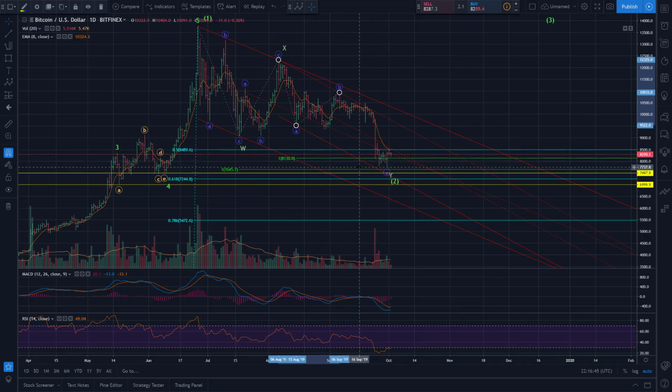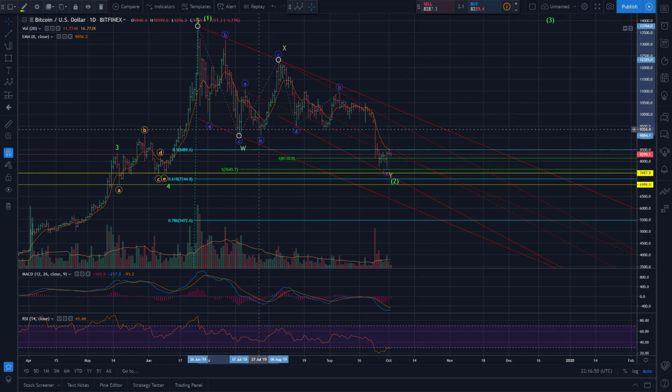And then the next relationship I was eyeing up there was between this overall W and Y. So WY equality came in at 7,645.7, and we went pretty close on Bitfinex here. We went to 7,733. So, within $100 or so of that relationship.